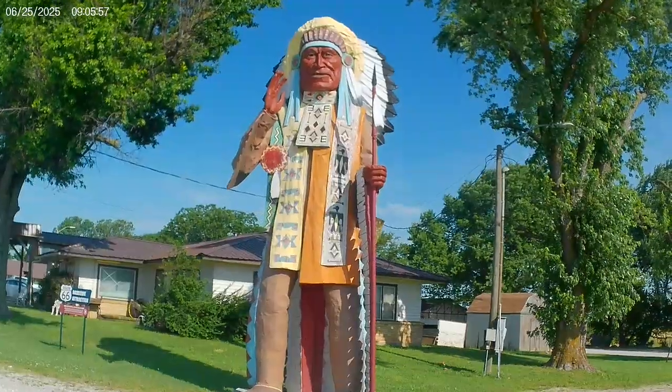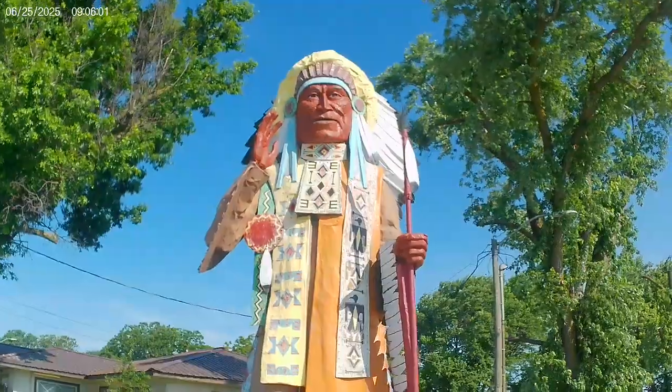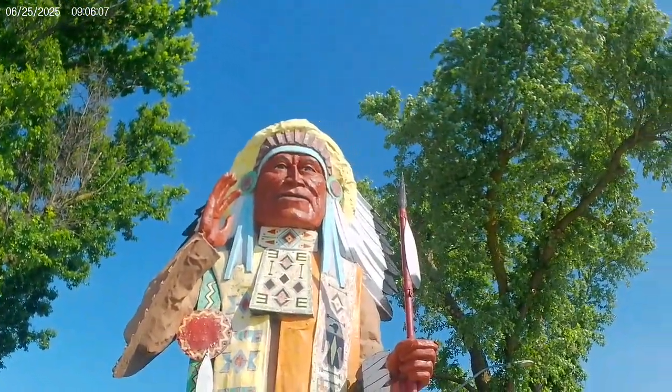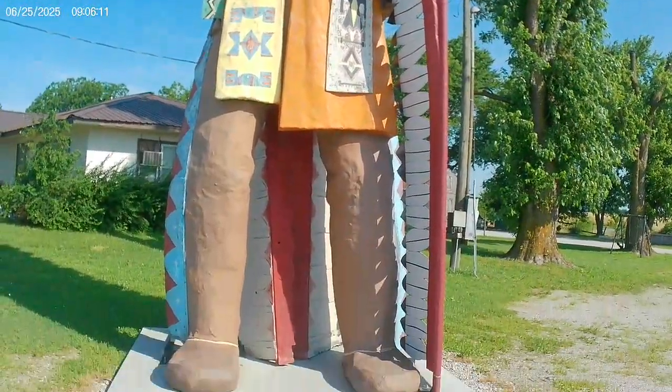That is one huge Indian chief now. This may be part of the Western Motel, but you know what? That's all right, that's all good. That's why we're here, to see the sights. And we're going to be going, like I said, to some other destinations this morning.